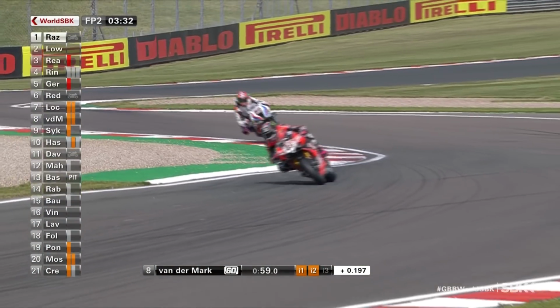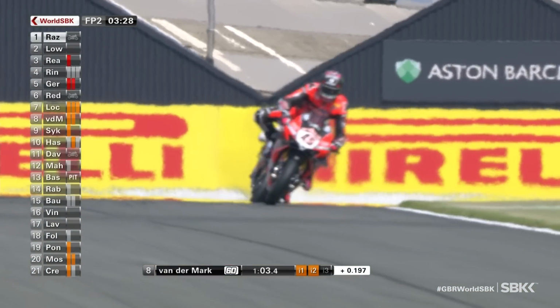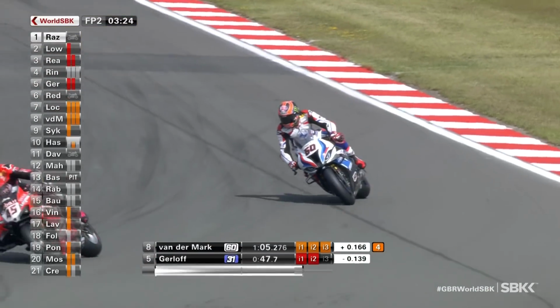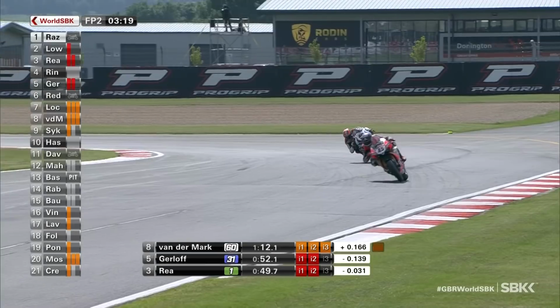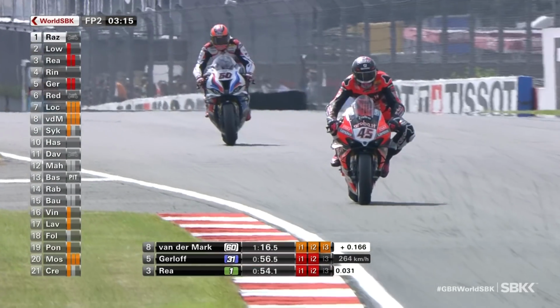We've seen quite a few riders find time in the afternoon session, including the likes of Michael van der Mark, we can see there in the number 60 machine. But for Toprak, hasn't found that time just yet. Yes, well, if Tom Sykes is closing down Michael van der Mark, I suppose van der Mark's going to have to put down a marker, isn't he? He's into the final sector here, looking good to well and truly move up the order.